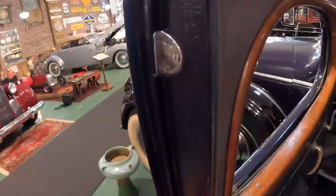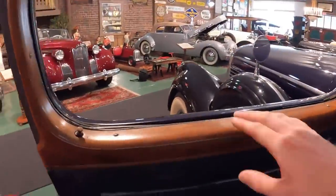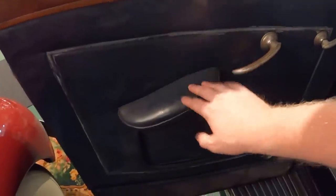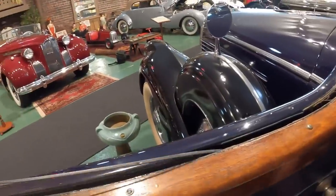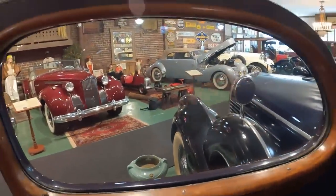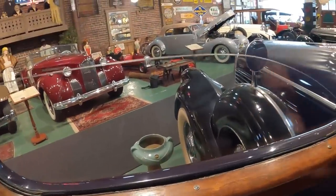Look at how the door is all framed out. Here's my fingers for reference. It's got wood in the frame. Armrest. Notice it's angled upwards, door handle to get out, window crank for the big window, and it operates like this. So look how cool that is. There's only like 3 or 4 cranks to the top.